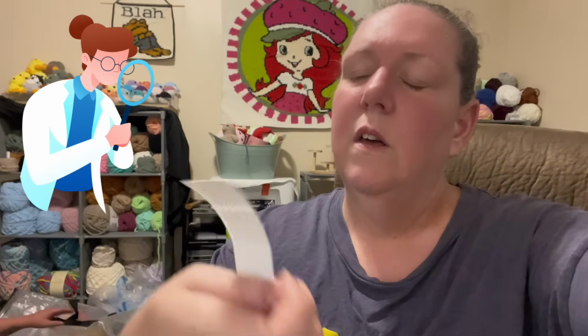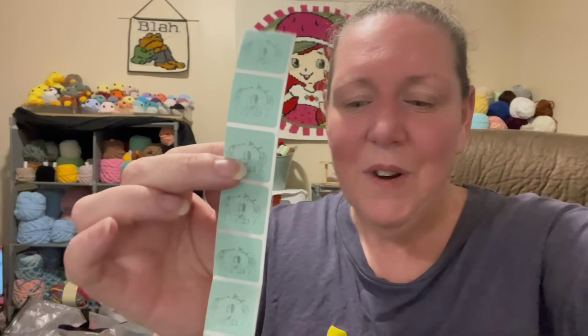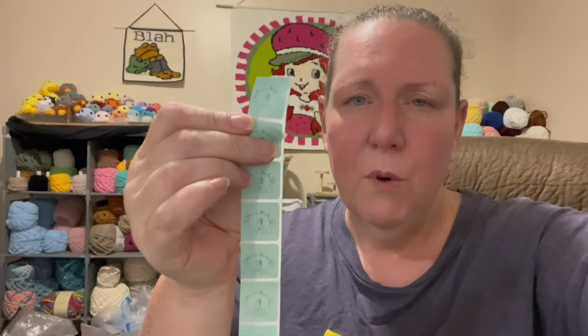Okay, we're doing assembly line for pricing everything. So we have printed out labels for everybody's business. Everybody has their own label. This one is, who's this? Maria, sorry, I don't have my glasses on. This one is Maria. So I am cutting these down right now into single labels.